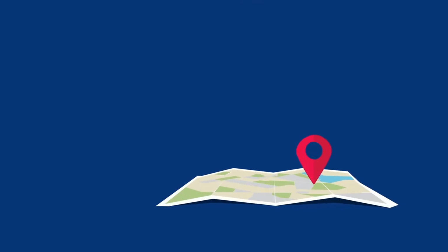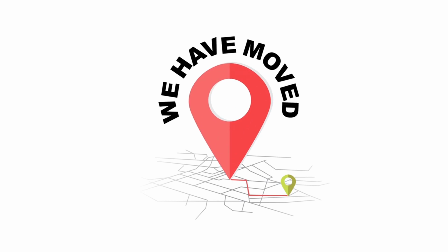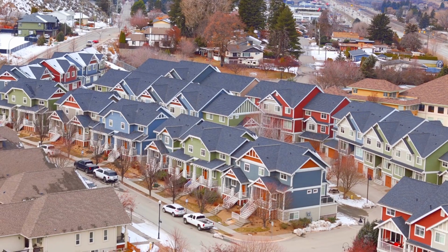Update your address again. If you haven't already, make sure all your important services and subscriptions are updated with your new address. This includes updating your address for online shopping, bank accounts, and vehicle registration if you've moved to a new state. Explore your community.